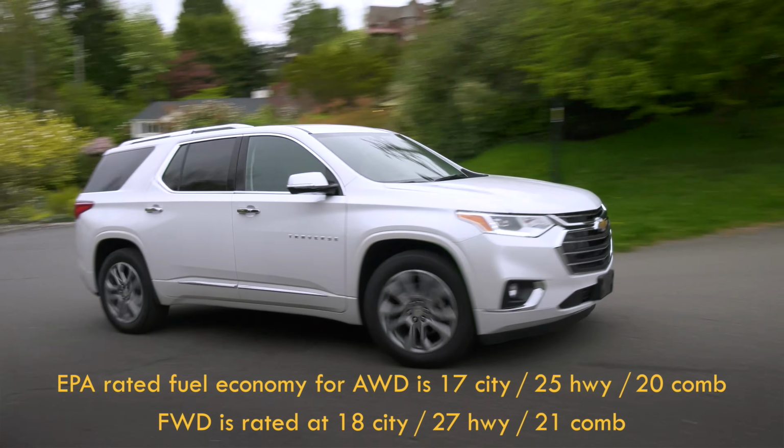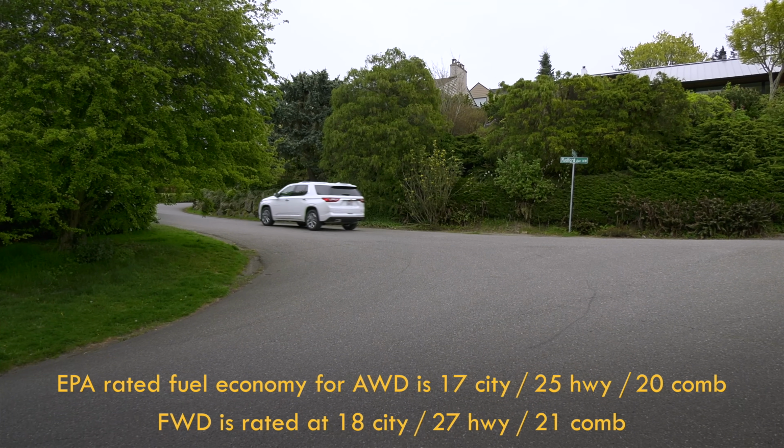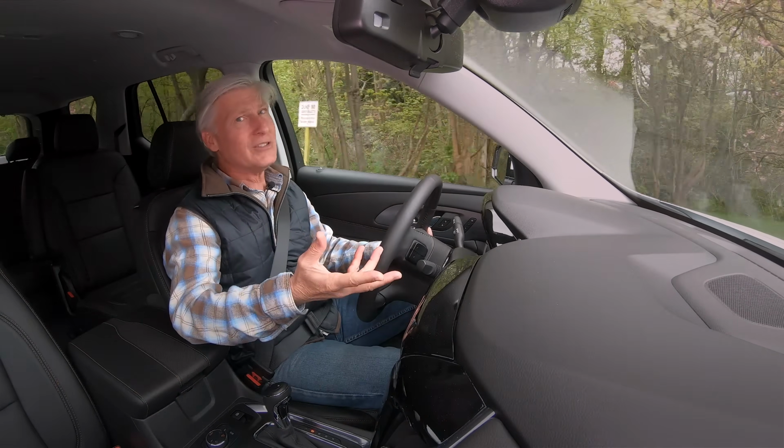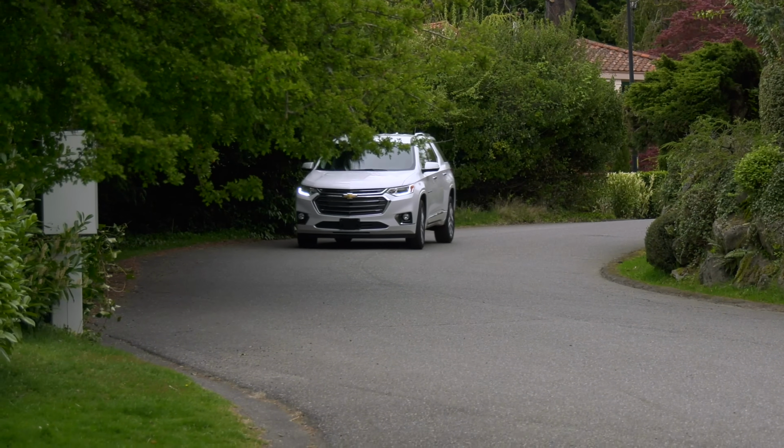So yeah, fuel economy is affected a little bit with all-wheel drive, but it is nice to have the security, especially here in the Pacific Northwest, when rainy streets can be a little bit on the slick side. There's no high-performance version like Explorer ST.